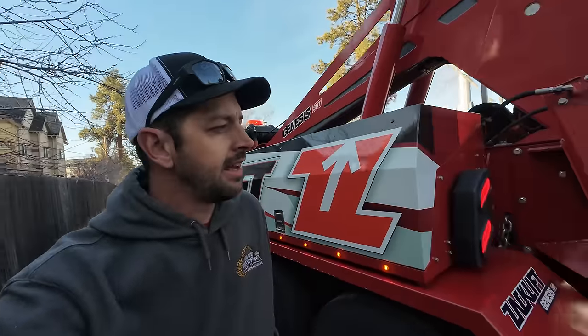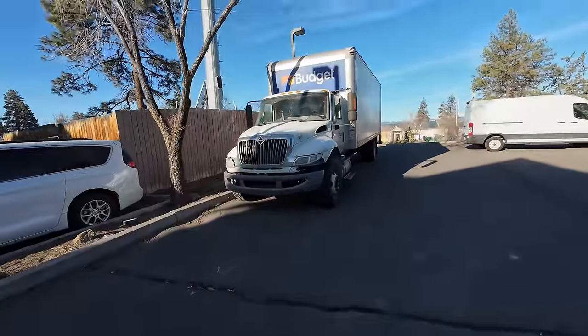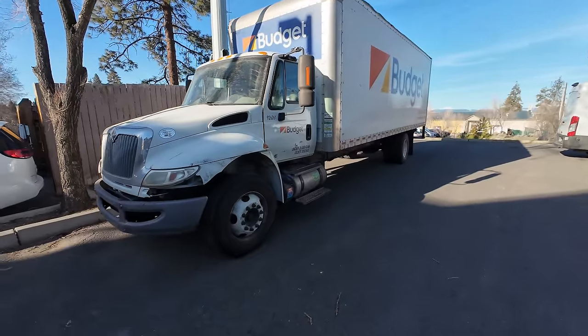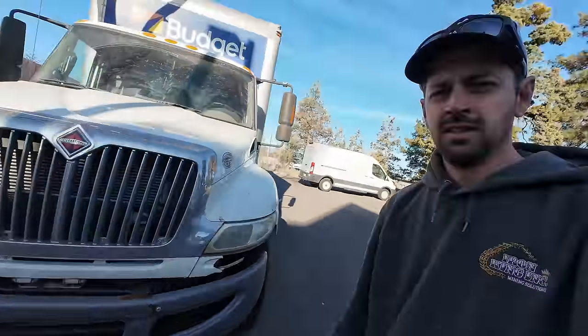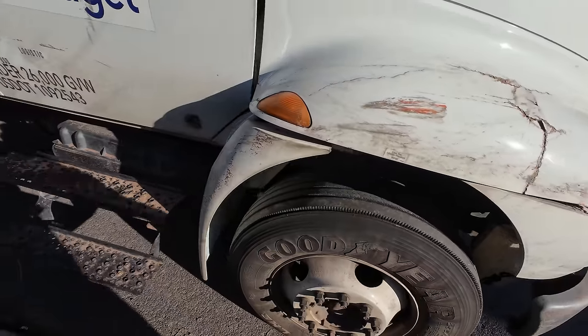Well, on today's episode of What Did I Get Myself Into? We have this rental truck here, which apparently was stolen from somewhere else in the country, not this location. And then it was found. It's all tore up and beat up and lights knocked out of it. There's sand up in here. Man, they hit something good here. Wow.